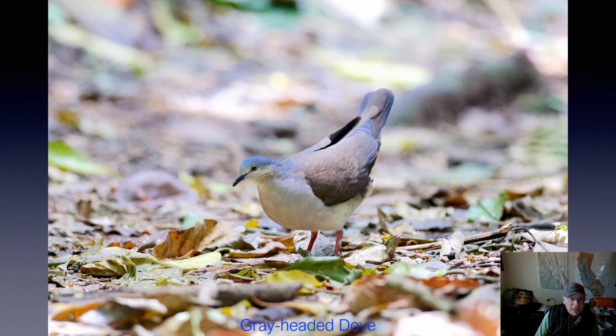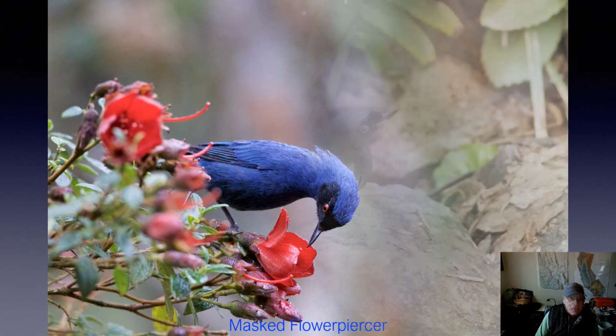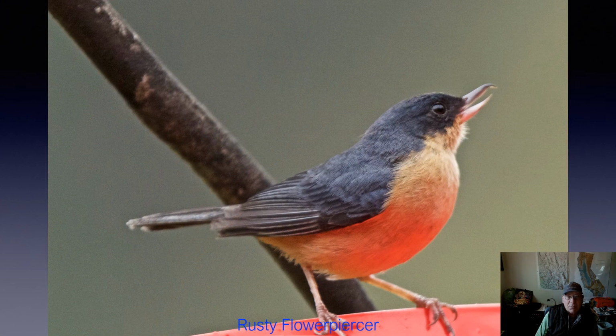Took me about 45 minutes sitting on this hide, waiting for this guy to show up, and was able to get masked flowerpiercer, glossy flowerpiercer, and rusty flowerpiercers. And they're called flowerpiercers because if you look at the tip of the upper bill, they have this little hook, and they literally will drill a hole at the base of the flower and steal nectar through there.